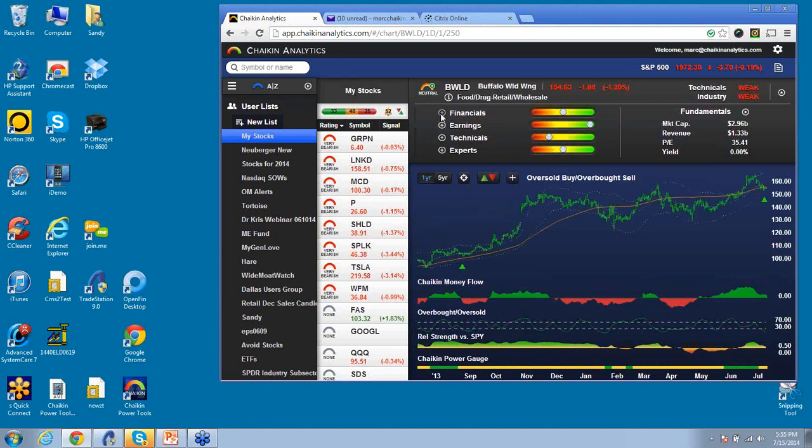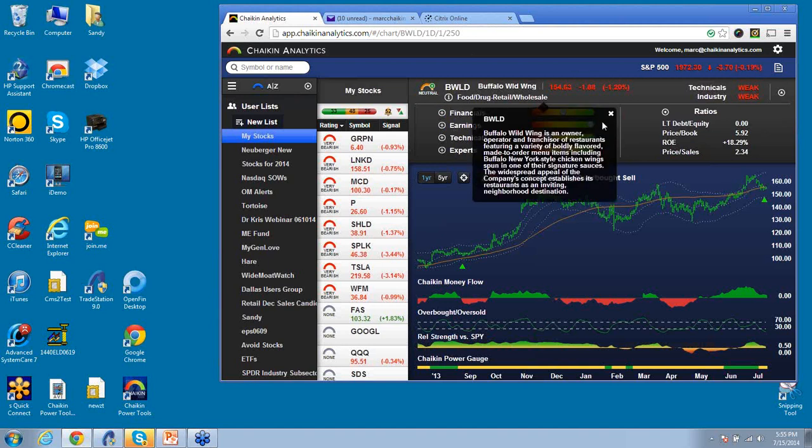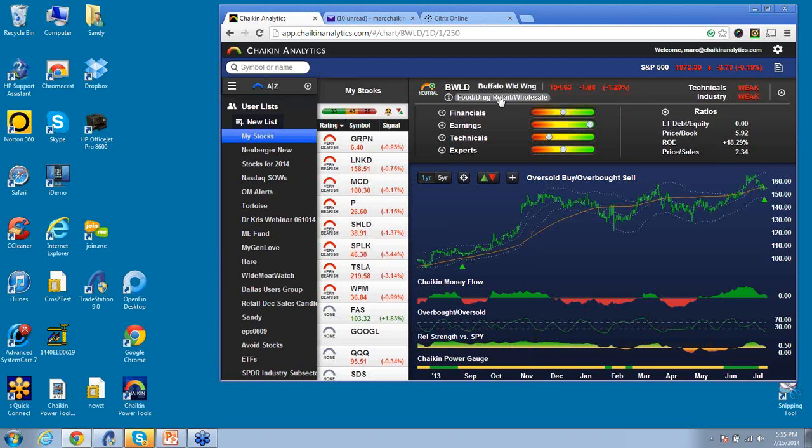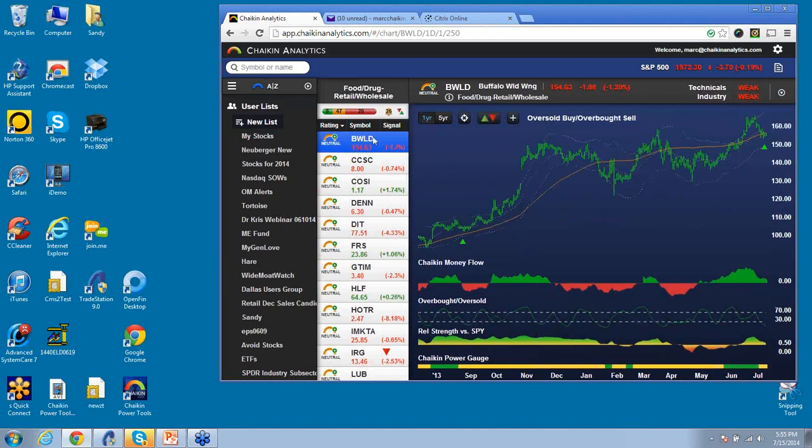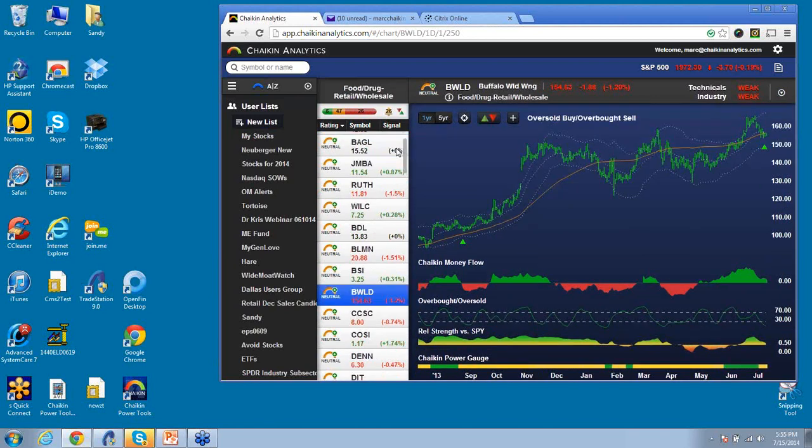You can drill down and see what contributes to the bullish rating or bearish rating, the factors that we talked about early on. You can loop through four panels of fundamentals. You can see what this company does. For those of you who don't know, it's a chain of chicken wing stores. And you can also go up a notch and look at the whole industry group. So in this case, it's the food, drug, wholesale, retail industry. And you can find stronger stocks.